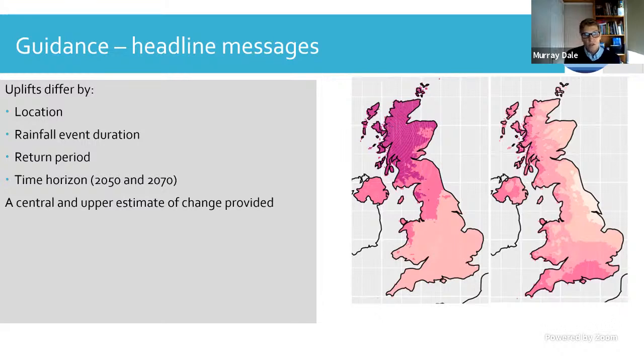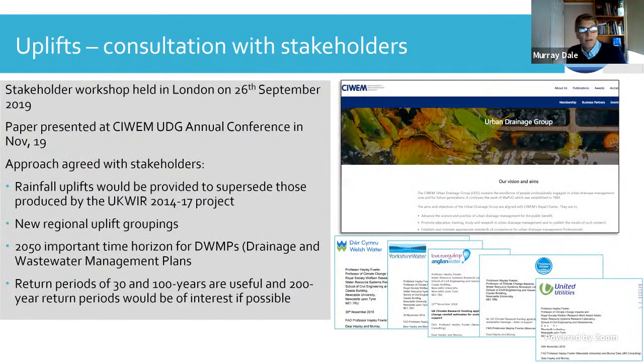And as Lizzie's mentioned, a central and upper estimate of change have been provided based on the amount of data we've got, which gives us some handle on the reasonable worst case and a central estimate, which can be used for planning purposes. Next slide, please.